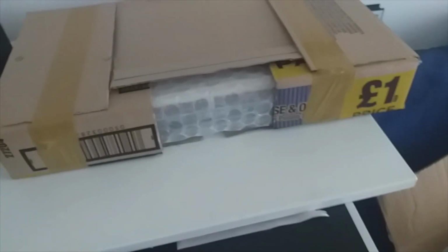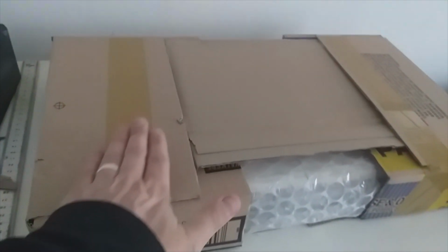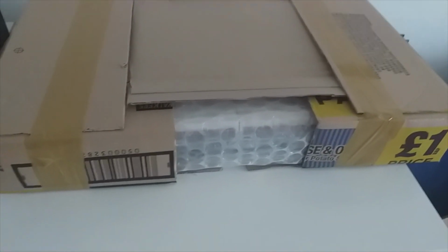So what I will now do is hunt out some double wall cardboard, and I will just put a rectangle on this side, a rectangle on this side, and then a rectangle wrap all the way around and tape it in, and that should be nice and secure.